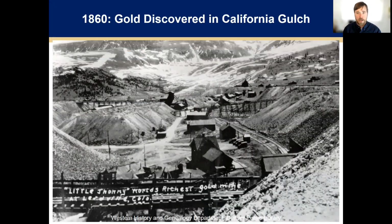So this story really begins in 1860 when gold was discovered in California Gulch outside of present-day Leadville, Colorado. So the gold was extracted with placer mining techniques. And as you can see on the screen in front of you, this is Little Johnny, the world's richest gold mine in California Gulch, Colorado.